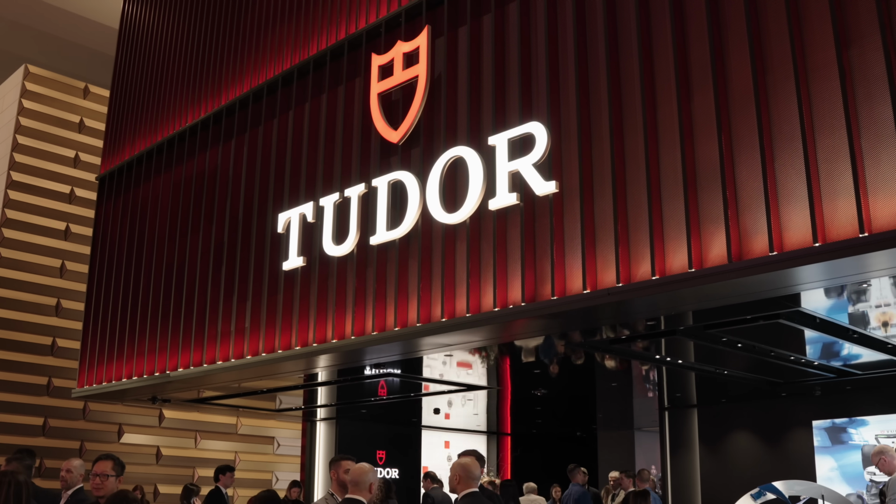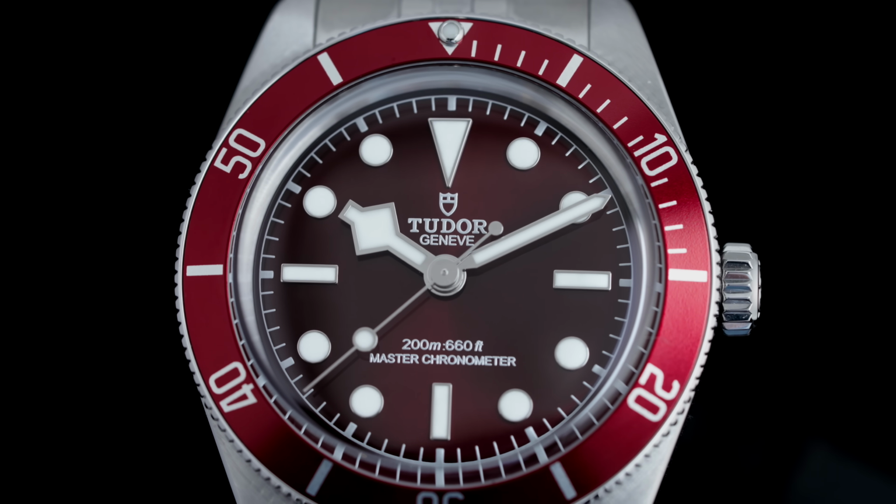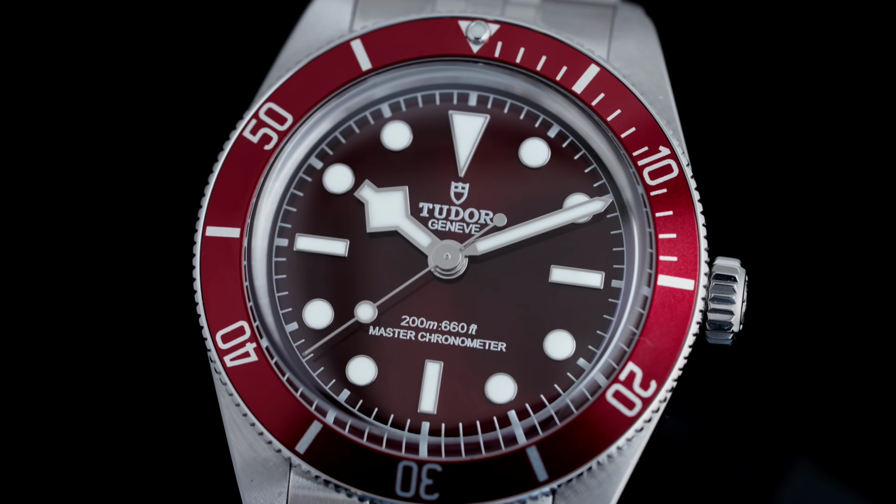Hi everyone, Teddy Baldassarre in Geneva, Switzerland for Watches and Wonders, but now we want to look at everything you need to know about the new products from Tudor in 2025. With this new lineup of models, we have new dial colors, a new collection, extreme water resistance ratings that we've never seen before from Tudor, so let's walk through each one.